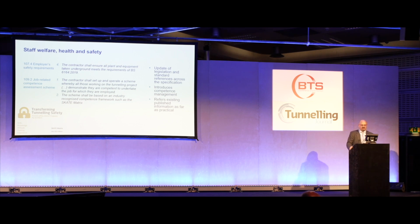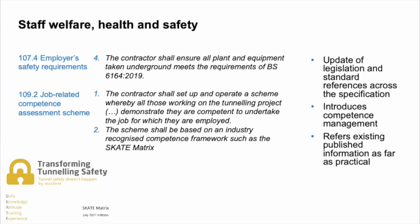Coming back to some more practical aspects of our specification. Staff welfare, health and safety, of course, we have referenced in the latest round of legislation and standard references, in particular the BS 6164 2019.